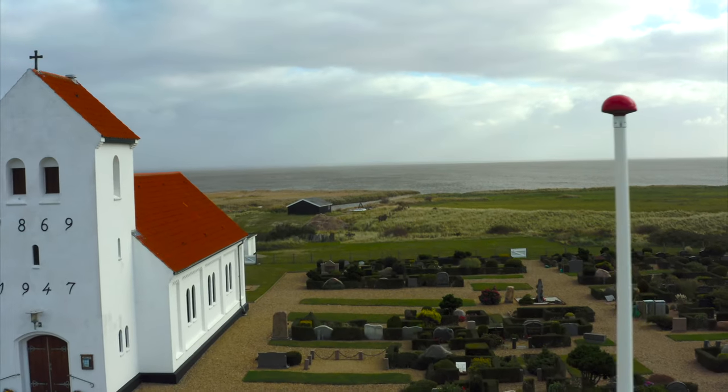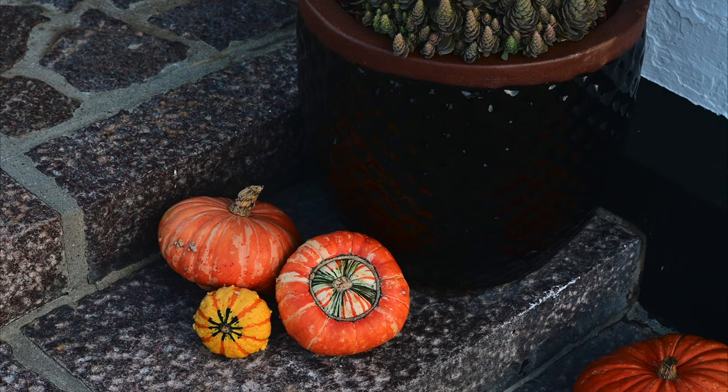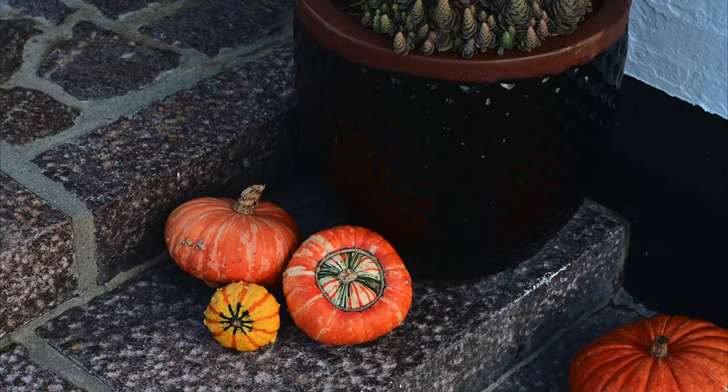Around the whole Ringkøbingfjord, there are several fjord churches to visit. Especially at Thanksgiving, these are beautifully decorated in autumn.